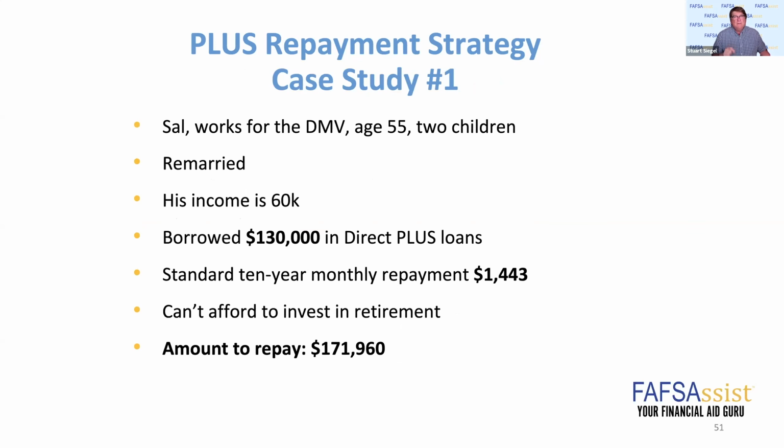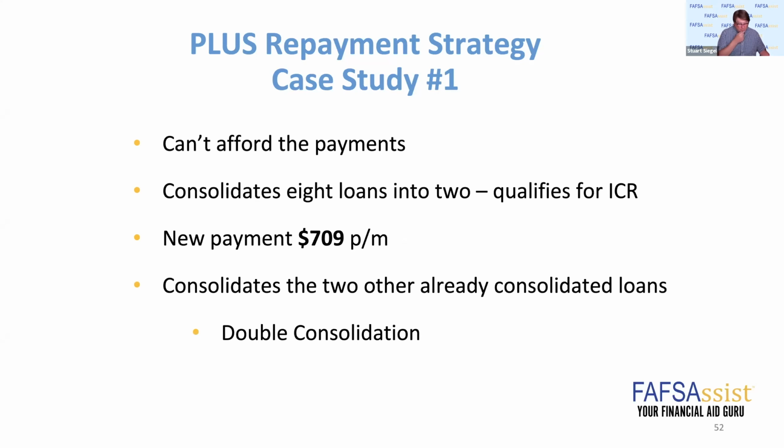So he doesn't want his wife to have to pay anything or suffer because of those loans he took out for his two children, $130,000 for the two of them. And he's in a standard repayment program of $1,443 a month. He can't afford that, and he certainly can't afford to invest in his retirement. If he was able to pay this, at $1,443 a month, he'd totally pay $172,000. That's what he would have paid. So he can't afford the payments.